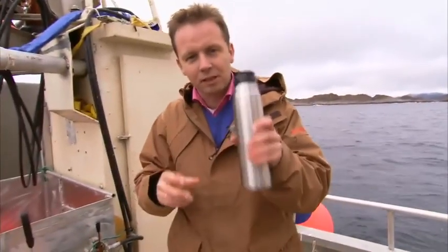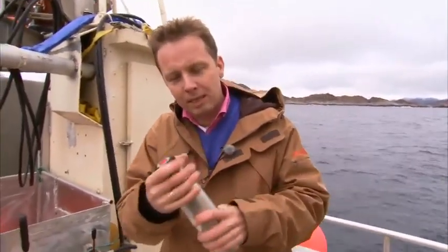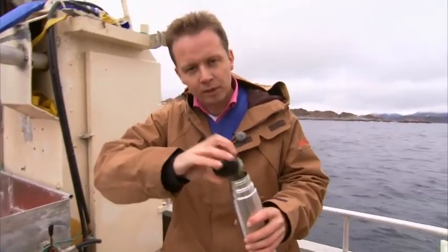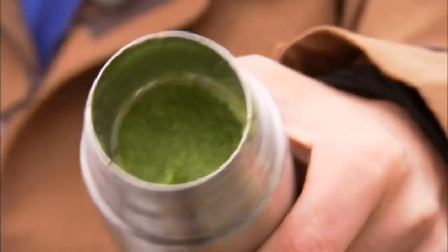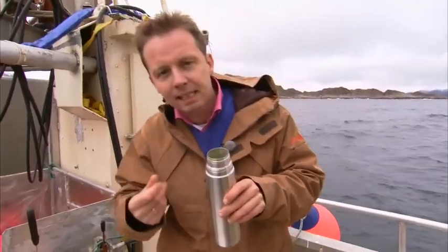So I'm just gonna serve it with a broccoli cream that I've made. I've boiled broccoli with milk and cream and seasoned it with salt and grated nutmeg.